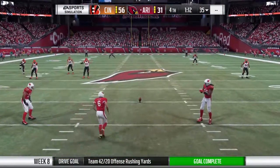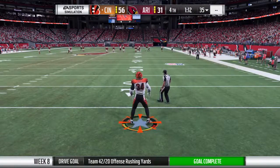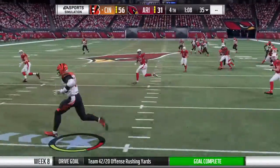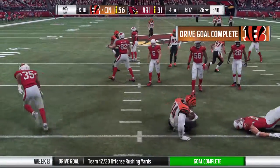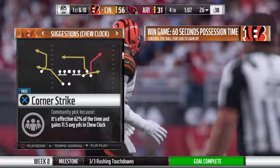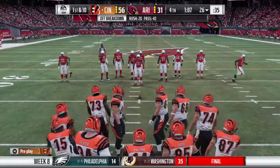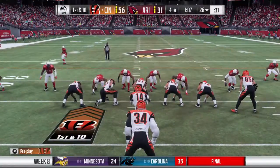Here's Myers now to kick it away. This is taken at the 3. And he'll take it up past the 25 to the 26-yard line. Getting ready to go again. Here's Andy Dalton marching back onto the field. He has really been buoyed here by a strong running attack. They've been great on the ground.